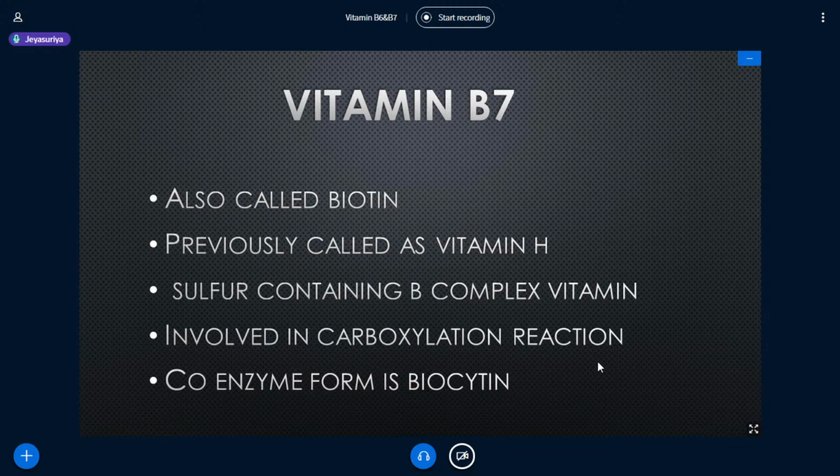That's quite deep into the biochemical side. Once again, this biotin covalently binds to the amino group of the lysine in biocytin. Biocytin is nothing but the coenzyme form of biotin, and biotin is the prosthetic group for the carboxylase enzyme.